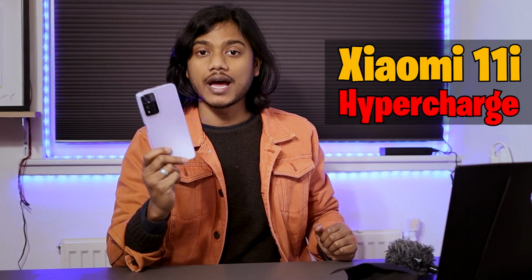Believe me or not, we spend almost 2 hours every day to charge our electronic devices. If you add up those numbers, it becomes really big in terms of the life of a human being. But what if there was a faster way to do it? Xiaomi's 11i Hypercharge gives a solution to this.